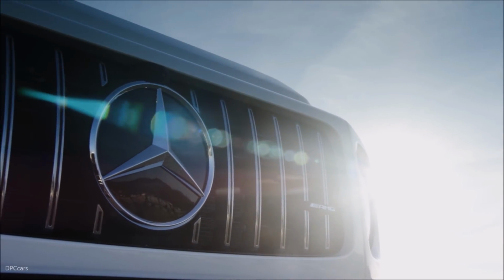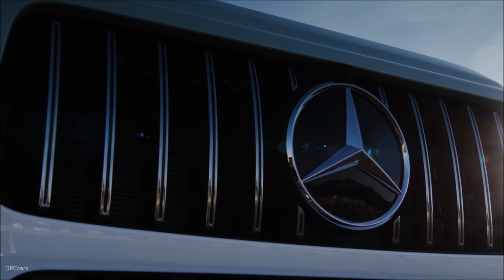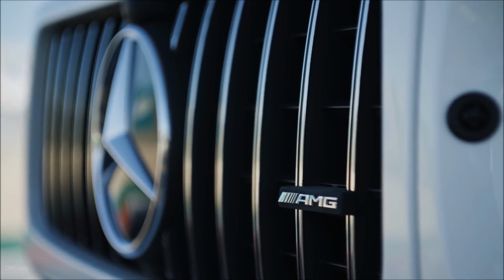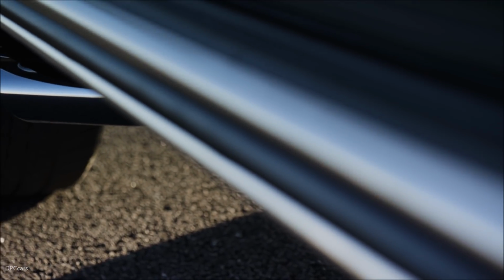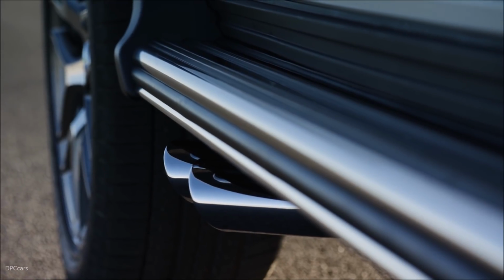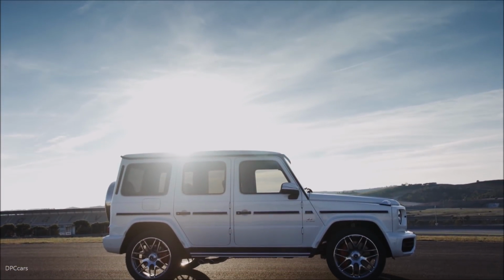Like with the other variants, the turbochargers are in the middle of the engine's V, a move that helps them spool faster. Cylinder deactivation helps improve fuel economy. Power is sent to all four wheels through a 9-speed automatic. The 4MATIC all-wheel drive system has a 40-60 front-to-rear torque split, ensuring that some amount of wheel spin should be possible. For those concerned, take comfort in knowing that there are still 3 locking differentials.